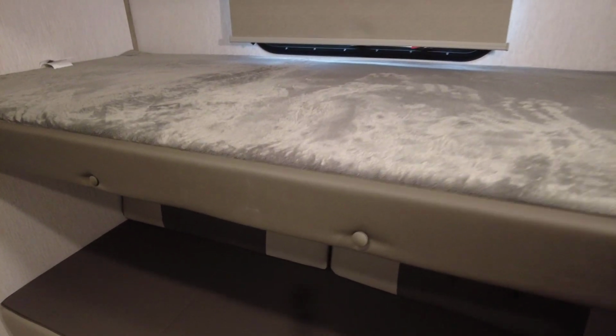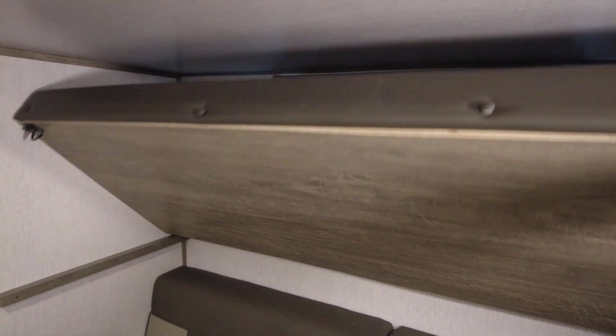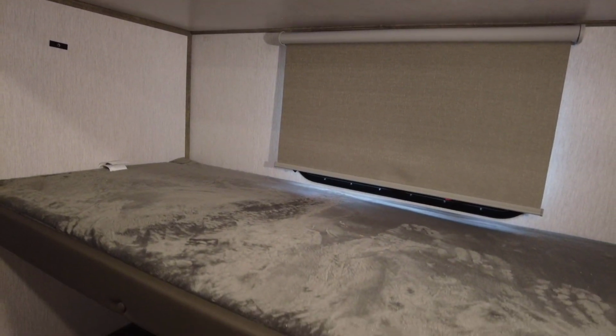Lift this up. Of course, this will pop up and out of the way. It's got two little pins right here. You guys will be able to bring it down to sleep more people, or have it up out of the way if you want to have a movie night.